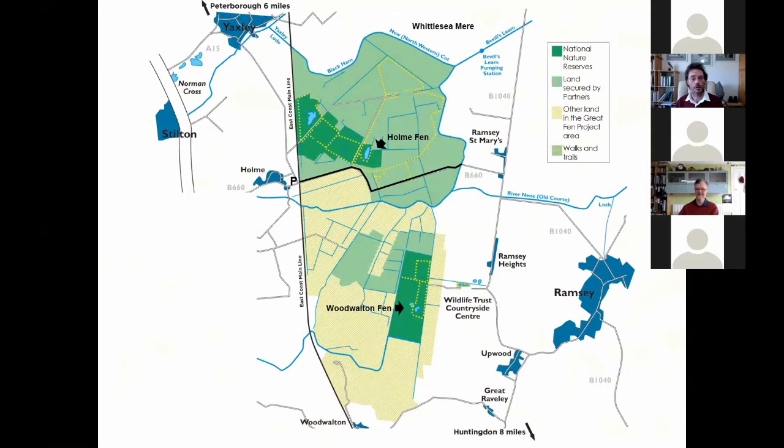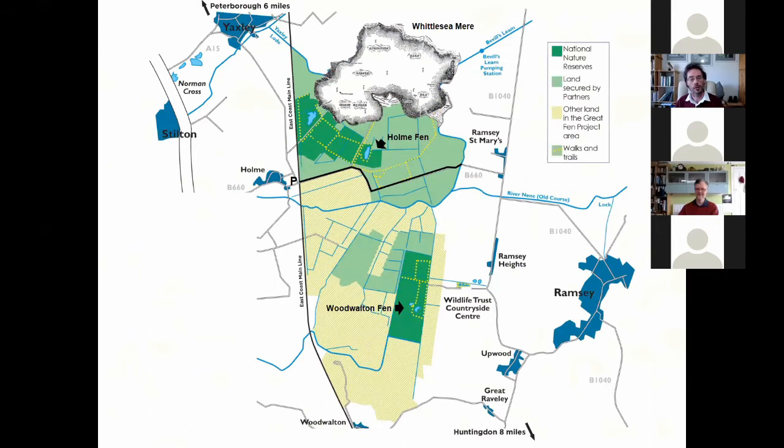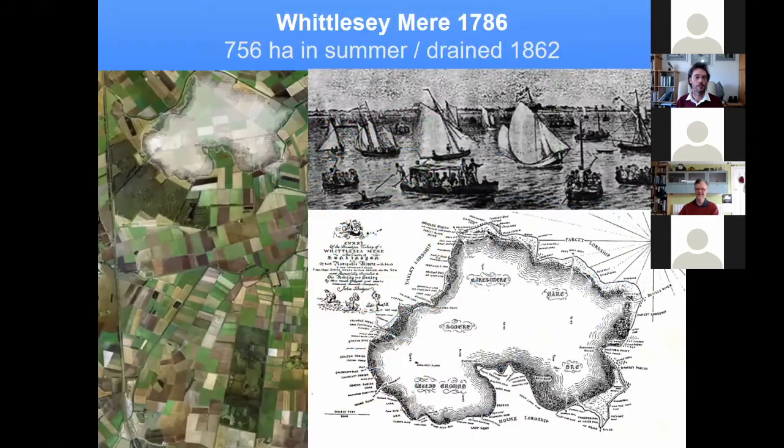One of the most interesting parts of the Great Fen is, of course, Whittlesea Mere. This is a map of the Great Fen project area. And there you go, superimposed on the top is Whittlesea Mere, a big inland shallow lake, which would have come up right to the edge of what is now Holme Fen National Nature Reserve. It was over 750 hectares in the summer and probably double that in the winter when it was in full flood. But sadly, it was drained in 1862, and you can still see the remains of it today.